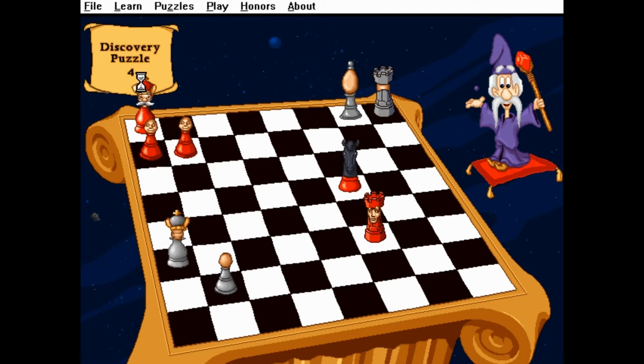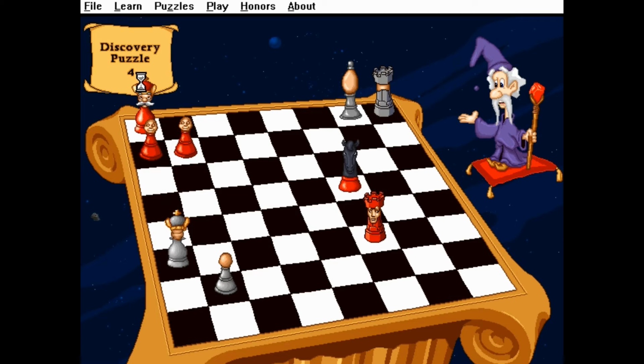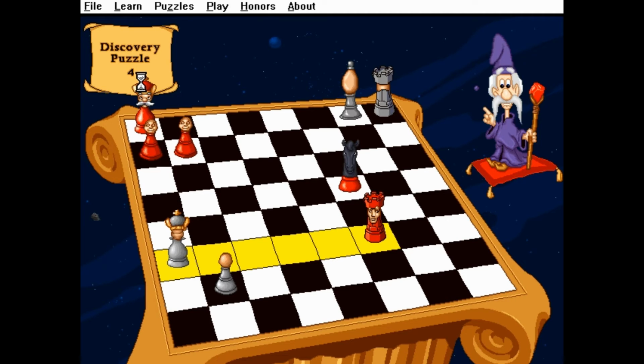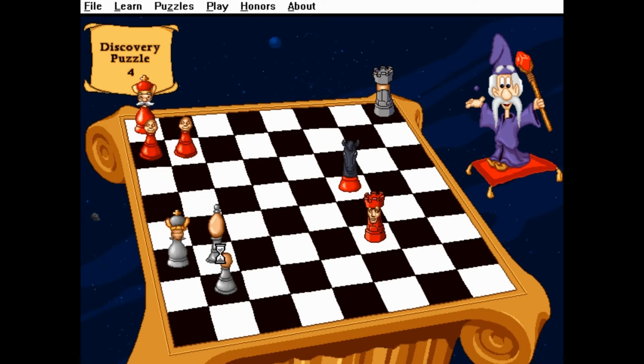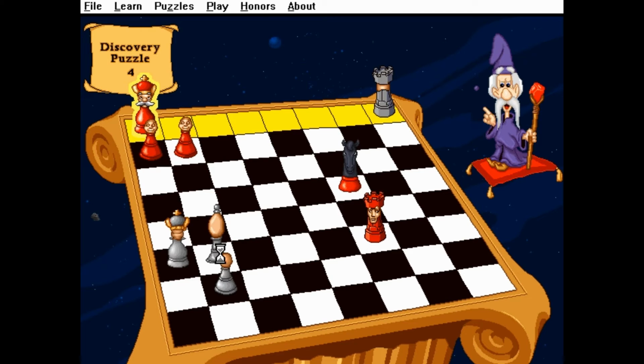Here's the puzzle. It's your move. Find a discovered attack. This is a tricky one. Uh-oh. You're in check from the red rook. What is your best move? Brilliant! That is the very best move. Look, now red's king is caught with no escape on the back rank, as you block the check from the red rook.